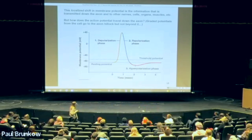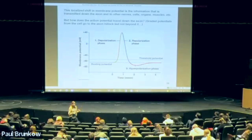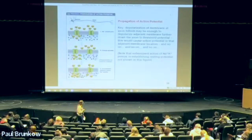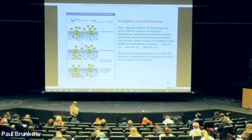The graded potentials that we talked about before, the signals that are being integrated by the dendrites and the cell body and told to the axon hillock, they don't go past the axon hillock. Like, that's as far as communication from other parts of the cell go. And so the action potential itself is transmitted down the axon and becomes known as a transmissible action potential. So this is kind of how that process kicks off. The cell body and the dendrites can push the membrane of the axon hillock to depolarize.